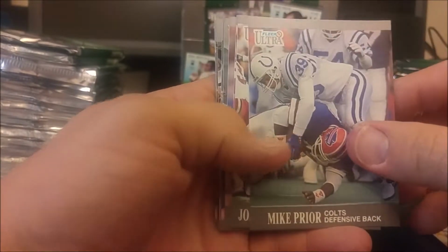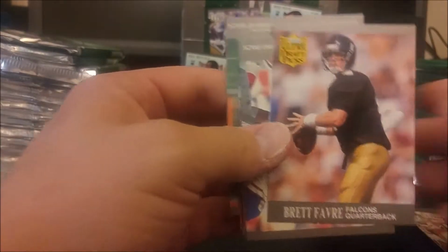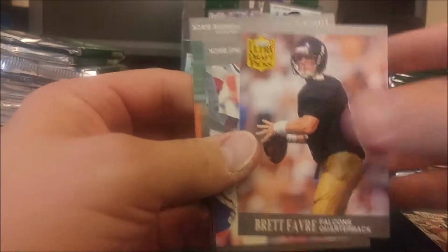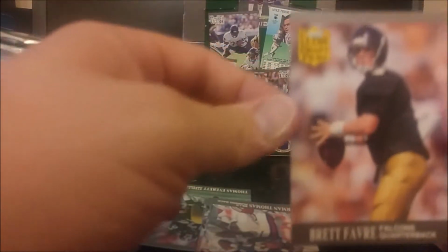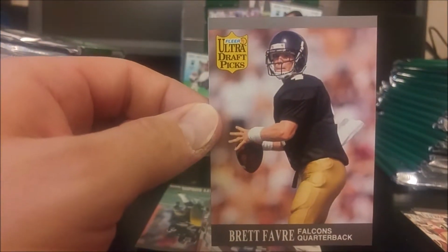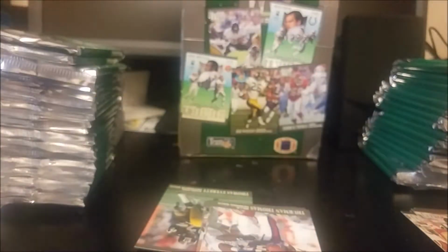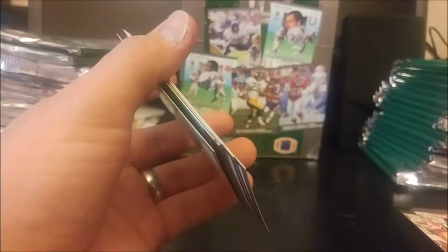So, back to it. Rob Moore, Mark Carrier, Reggie Roby, Mike Pryor, Johnny Johnson, John Ratty. Well, look at that right off the bat. Brett Favre. Nice. Nice. If I can get that to focus a little better. There we go. In his Southern Miss uniform, and there's the back. So, set that one aside. Get that in a sleeve here in a second.